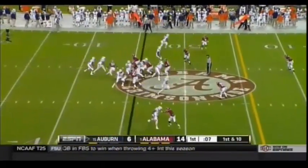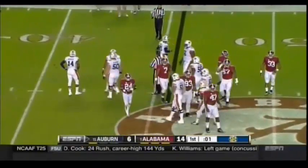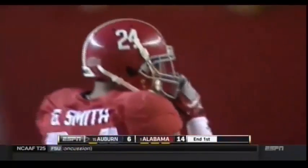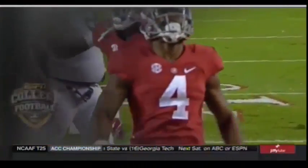Now quickly Marshall gets the snap. Cameron Artis-Payne this time stopped in the backfield. Geno Smith playing a super game tonight. Makes the stop as the quarter comes to a close. The play loses a couple, and it'll be a second down play upcoming with about a dozen to go for Auburn when we move into the second quarter.